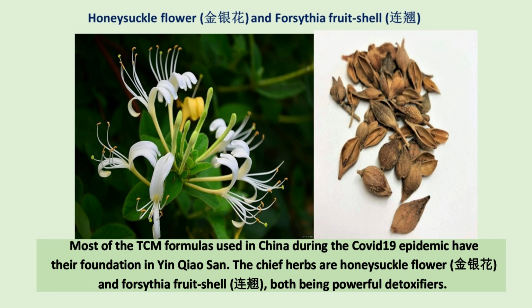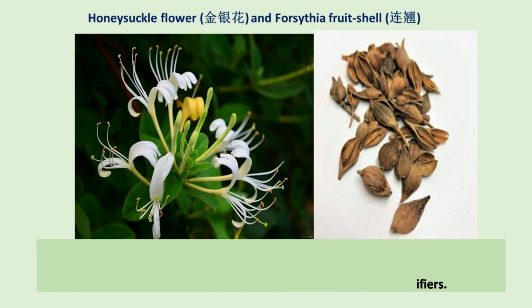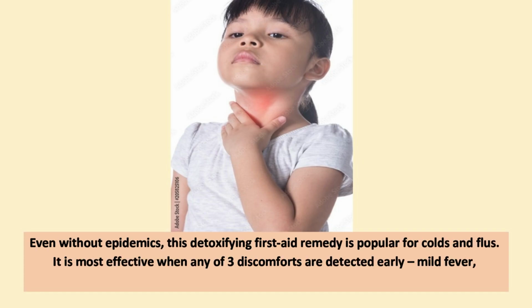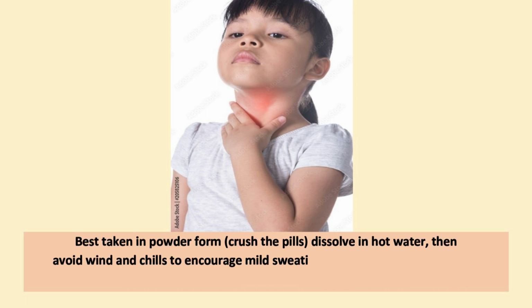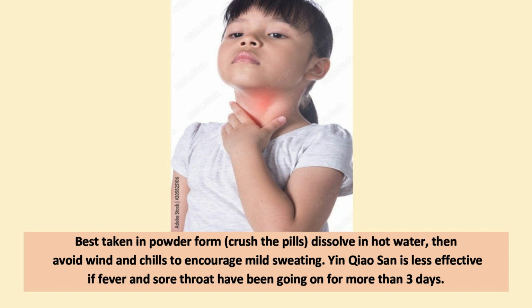The chief herbs are honeysuckle flowers, Jinyin Hua, and forsythia fruit shell, Lian Qiao, both being powerful detoxifiers. Even without epidemics, this detoxifying first aid remedy is popular for colds and flus. It is most effective when any of 3 discomforts are detected early: mild fever, mild sore throat, or sudden dislike of wind and cold. Best taken in powder form, crush the pills, dissolve in hot water, then avoid wind and chills to encourage mild sweating.